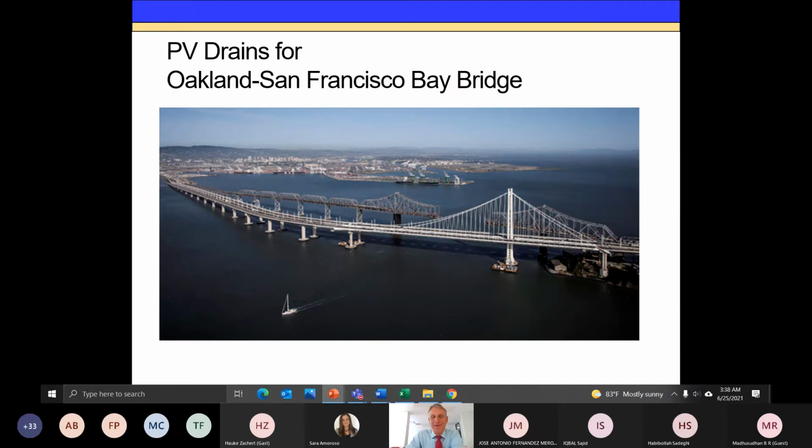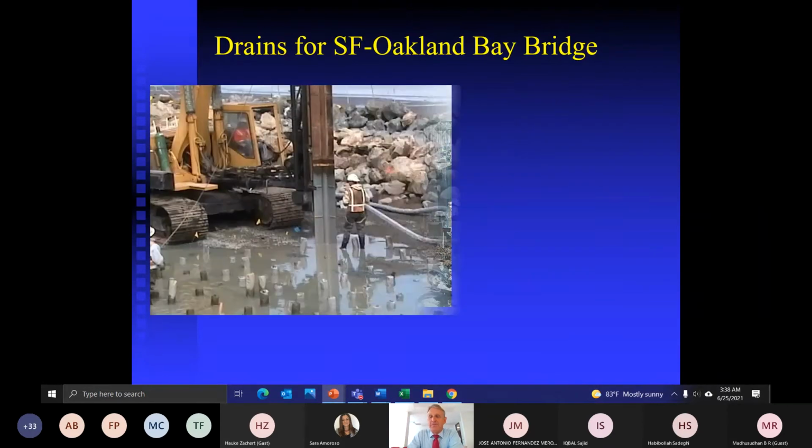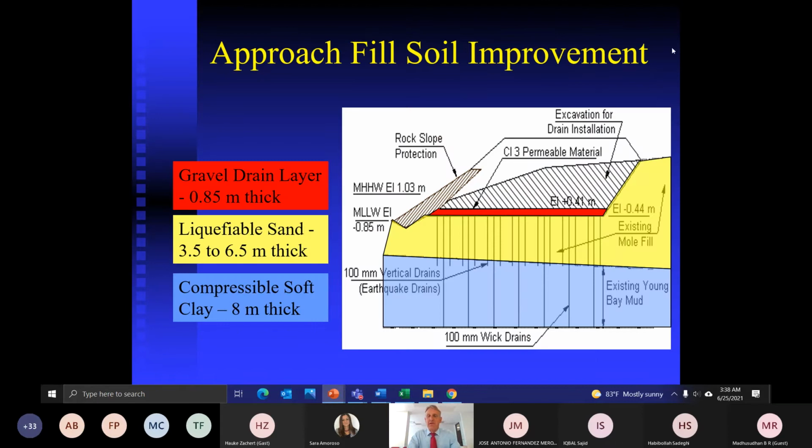Don't make that mistake. The PV drains we've also talked about were used for this new section of the Oakland-San Francisco Bay Bridge. Here are the drains for the approach fill being installed. Like you saw, 17,000 drains produced 10 to 15 centimeters of settlement during installation. And then they come up to an elbow, and the pipe moves horizontally into a gravel layer. So this is this permeable gravel layer. The drains come up to that and then can move out into the San Francisco Bay.